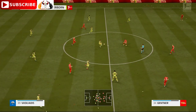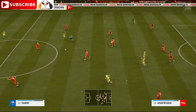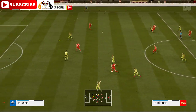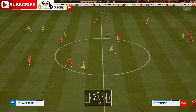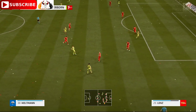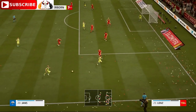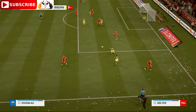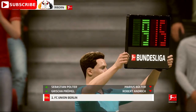Holtmann. Vasiliadis. Gentner. An important interception. Give it Holtmann. And teammates to play it to. Real danger. Into the advanced position. It is to be a throw-in. Substitution time it is.